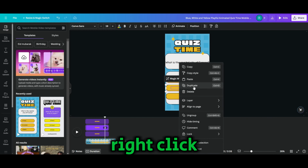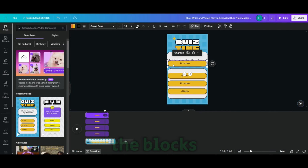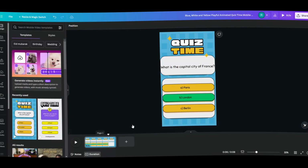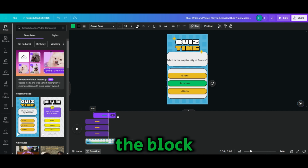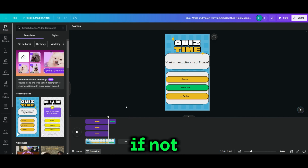Okay, now we want to right-click on block B and select Duplicate. Now drag it away from the rest of the blocks. Click on it and change the color to green. Click on the shadow of the block and change that to green as well. Now drag the block back to where it was. If you don't see the green block at the bottom of the screen, right-click on it and select Show Timing. We want to drag the block all the way to the end and adjust it so it shows up after the first 3. Do you guys see where I'm going with this? If not, you'll see soon.